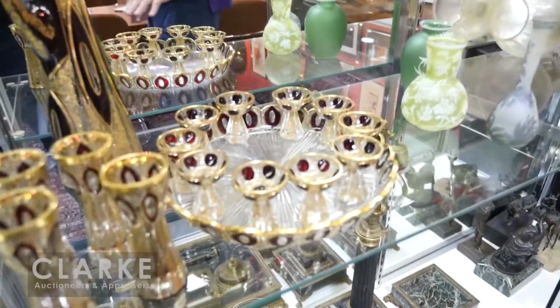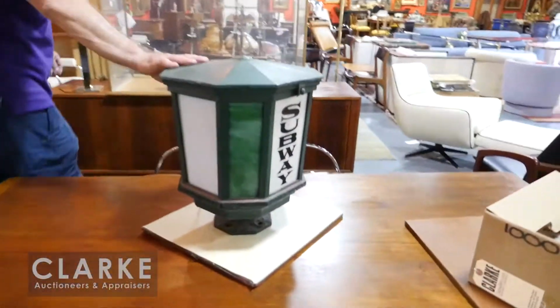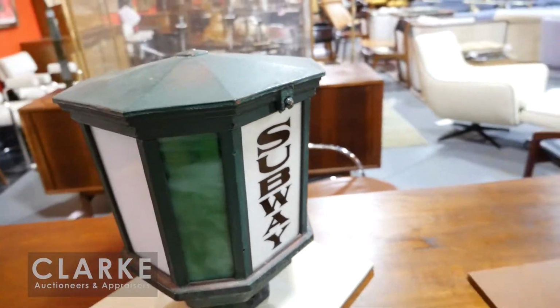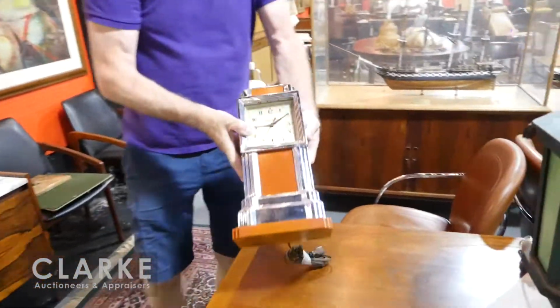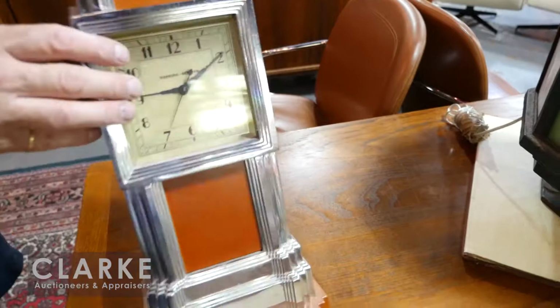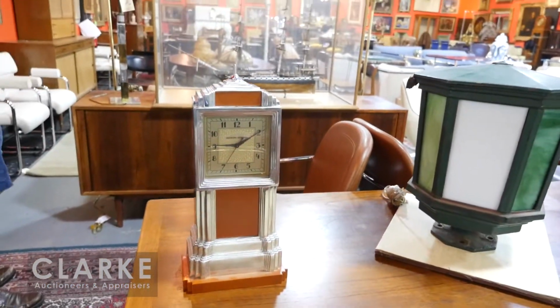Baccarat, Gallé. Running up here, we have this. Actually, this is very interesting and nice. It's a subway sign. I don't know if it's from New York or Chicago or where, but it's a nice original one. And as was pointed out to me, this is a very rare clock. It's Manning and Bowman. It's called a skyscraper clock, chrome, and this is Bakelite. Missing something on top here, but a very rare one, estimated conservatively at 300 to 500.